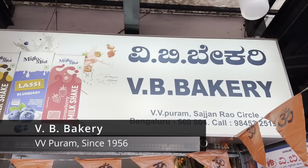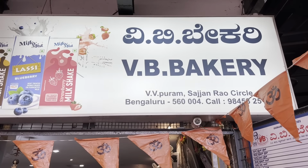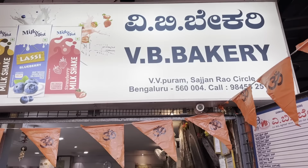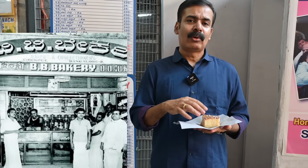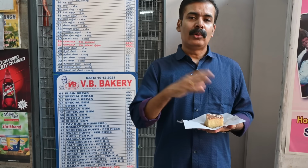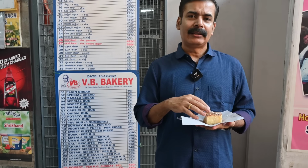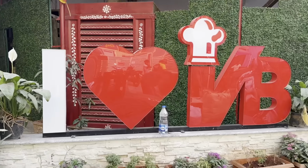The next Iyengar Bakery we are going to visit as part of our Iyengar Bakery series is VB Bakery. This is one of the oldest Iyengar bakeries in Bangalore as of now. Earlier it used to be BB, the Bangalore Brothers Bakery. Later it was renamed to Bangalore Brahmins Bakery. It no longer exists. They moved to Kengeri and from Kengeri also they closed. Now VB is one of the oldest Iyengar bakeries in town, we can easily say.